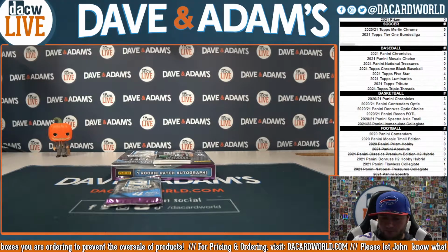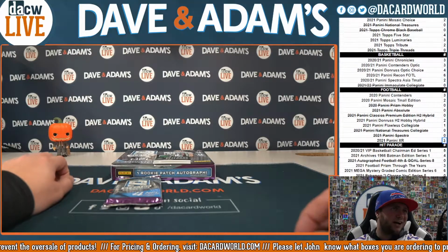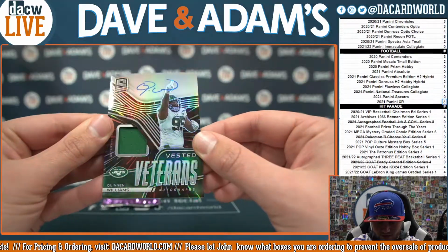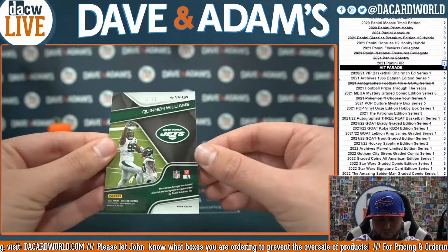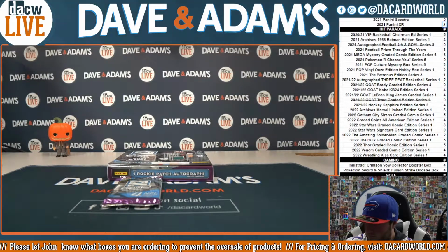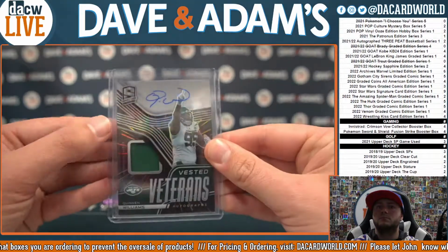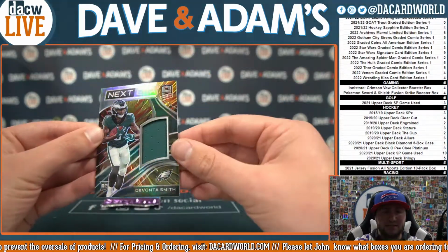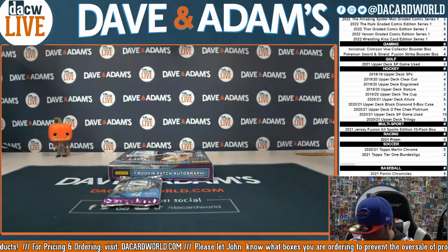And how about this veteran? I think he was a top three pick just a couple years back. Going out to John in the AFC East. Vested Veterans, Quinnen Williams, on-card auto. Numbered to 60. And then how about your Heisman winner, DeVonta Smith? Another one for the NFC East. That's going to be numbered to 75.